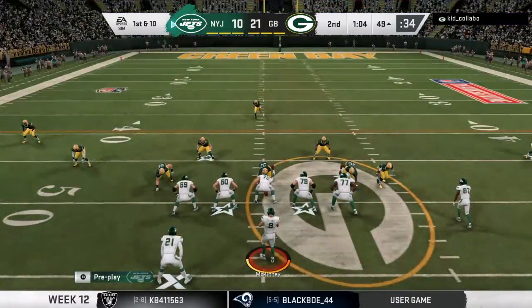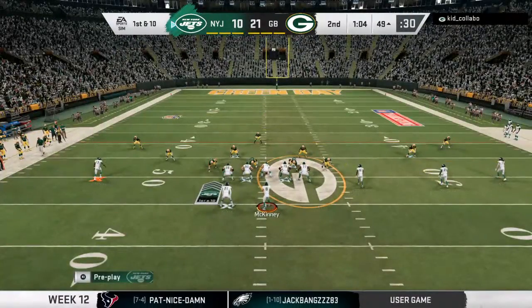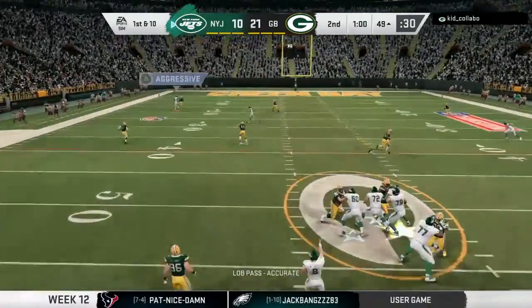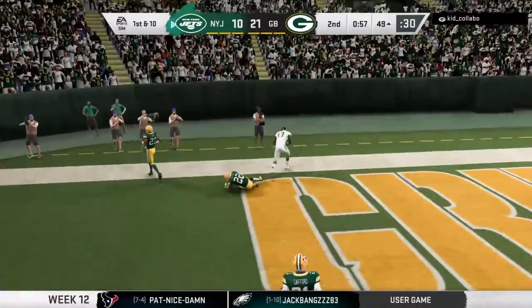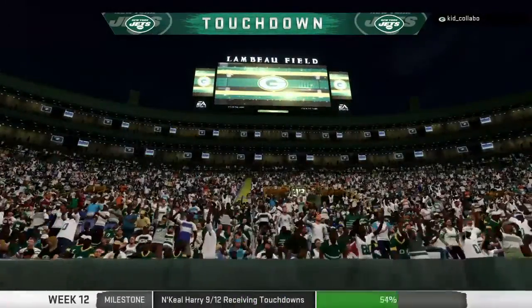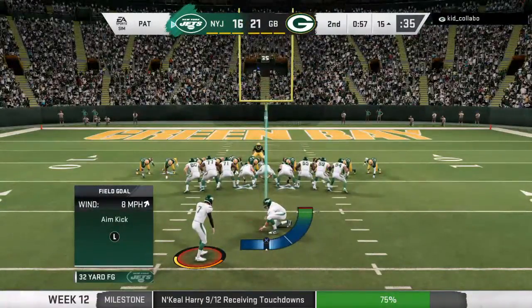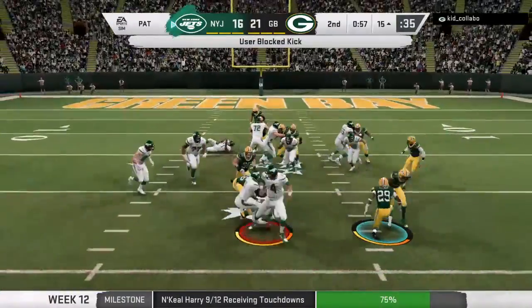They've got another 1st. Here we go, hey, exit. Get it. On 1st down, McKinney. I was going to let this go for the end zone. And this will be caught in the end zone. Touchdown, Jets. N'Keal Harry, his 9th touchdown of the season, as his guys are back within a single score.